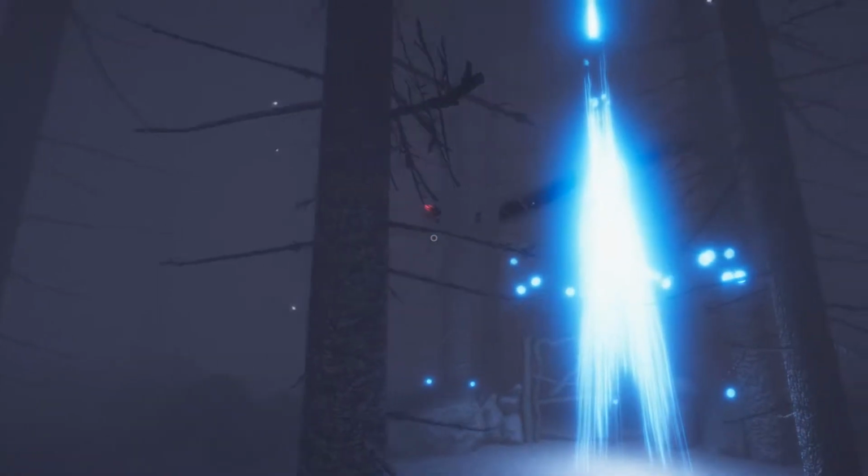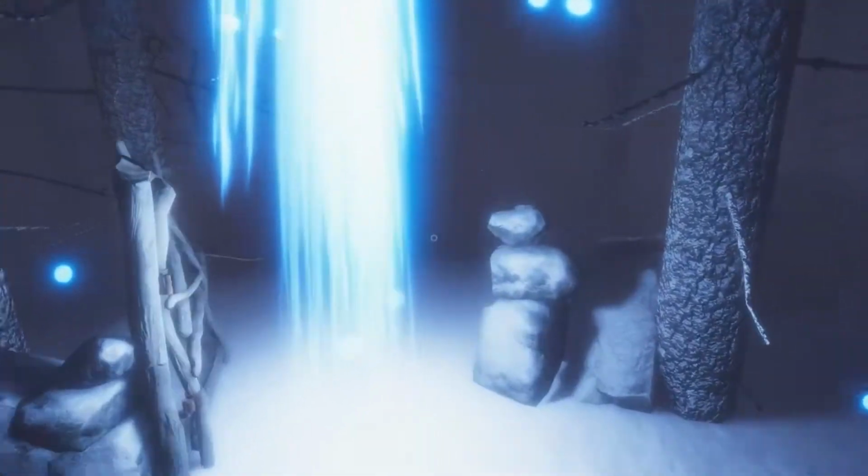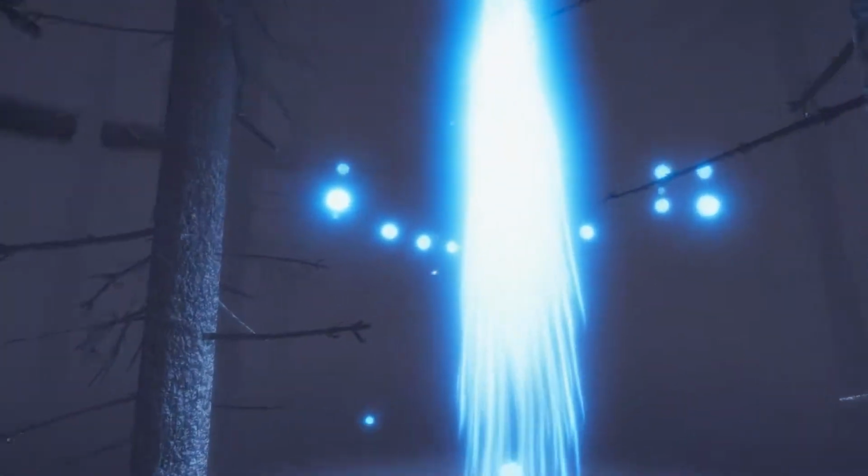I just realized that red light. Where is that going? What am I doing? Oh, yeah, I have to open the gate for you. Ghosts can't make it through a gate, or, you know, go over a rock or something. Jeez. Okay.